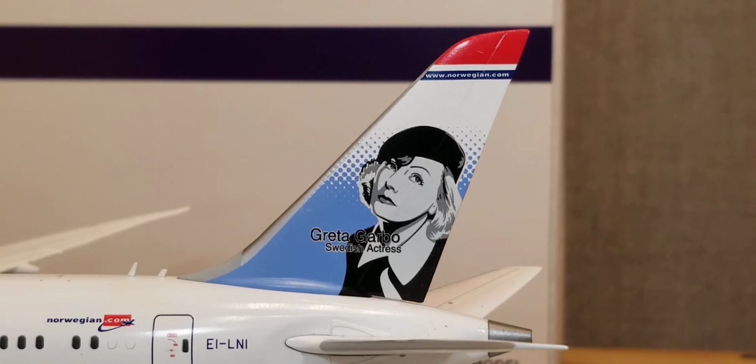Greta Garbo, whose actual real name was Greta Lovisa Gustafsson, was a legendary Swedish-American actress who was born on September 18, 1905 in Stockholm, Sweden, and was regarded generally as one of the greatest screen actresses of all time, whose acting career spanned over 20 years from 1920 until she retired from acting in 1941 at the age of 35. Unfortunately, legendary actress Greta Garbo eventually passed away on April 15, 1990 in New York City at the age of 84, as this particular aircraft was officially named in her honor prior to it being delivered to Norwegian subsidiary division of Norwegian Long Haul on February 22, 2016.